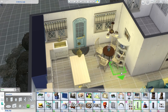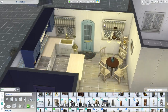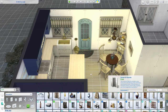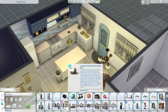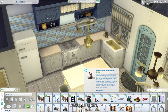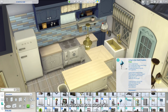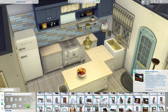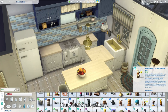I don't know why it took me so long to figure out how to decorate. I used that little corner shelf. It's a base game shelf, but it's the same vibes as the holiday cabin, where it took me forever to find the one from Cats and Dogs. So I think I did cut out a little bit of that, because again, I think I forgot where it was. The chicken is a staple in any cottagey build, honestly any kitchen lately, even if it's modern or mid-century.